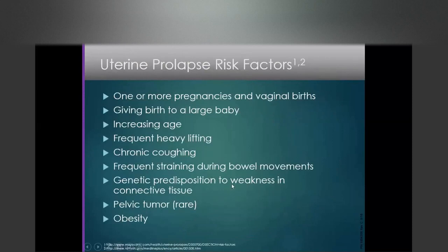So what are risk factors? The biggest risk factor is really pregnancies and vaginal births. The more vaginal births you have, the more likely you are to have prolapse. Now, I do have plenty of people who will have prolapse and never had babies, but that is a big risk factor. If you've had a really large baby, a 9 or 10 pounder, that is certainly going to increase your risk.